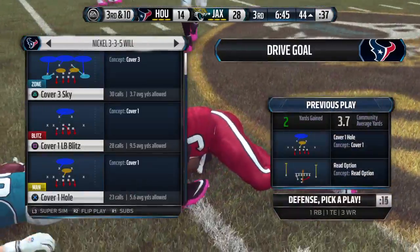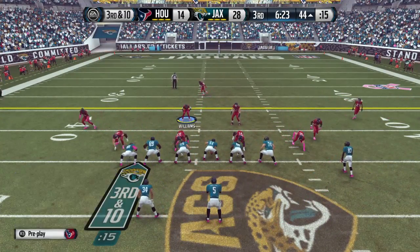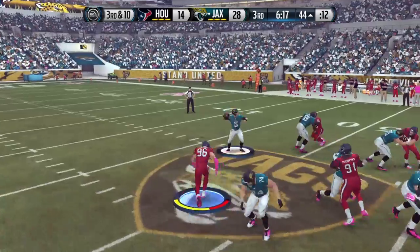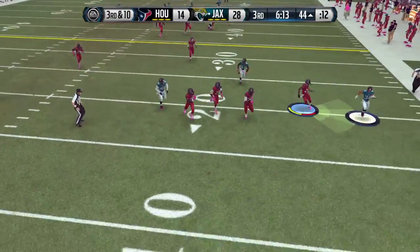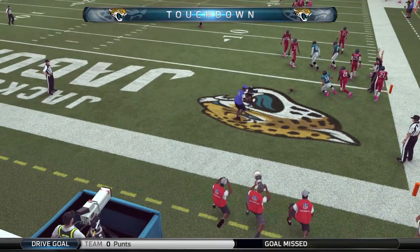Look up at that scoreboard. You're leading the football game, so we have a 3rd and long situation. So you've got to know that. Manage the game. Don't take a chance. 3rd and 10. And the catch by Shane Vereen. Jacksonville is in for the score. Touchdown.